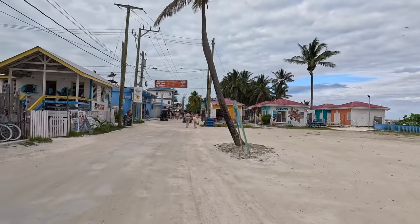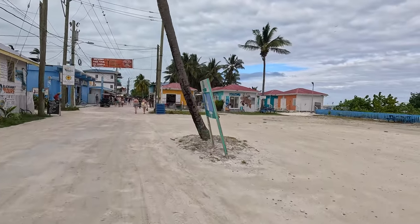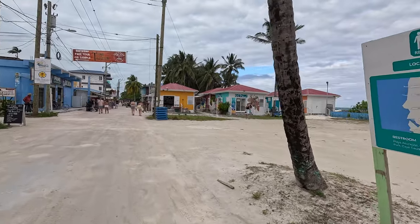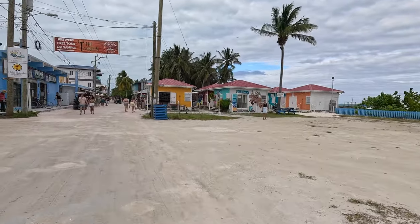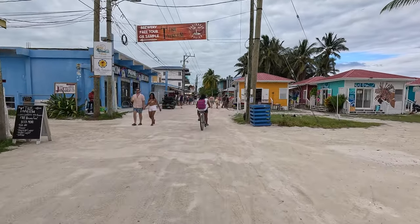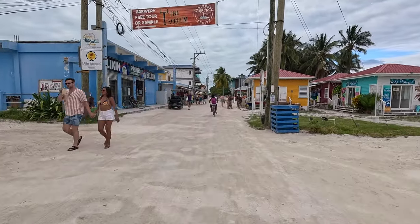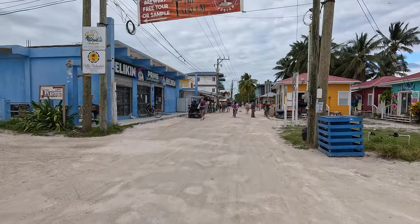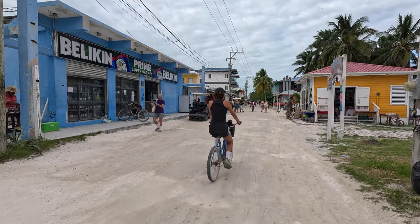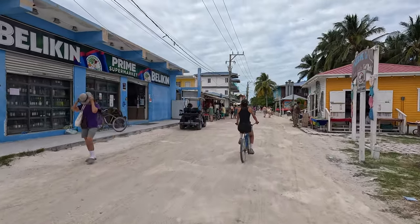One of the things I like here on the Key is this is kind of a light dirt with a lot of sand, so it's very soft, very flat. Even though it's just dirt everywhere, it's quite comfortable for walking quite some distance. It's relatively even. You don't need to have sidewalks. It's quite nice, and everything's very flat.